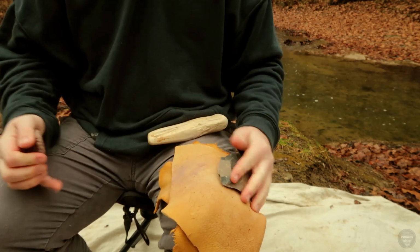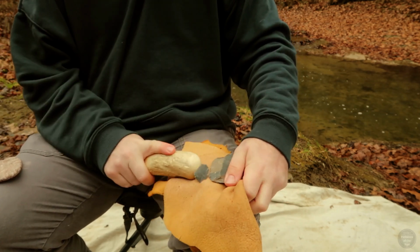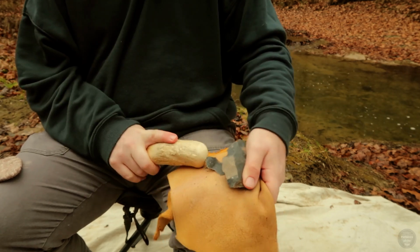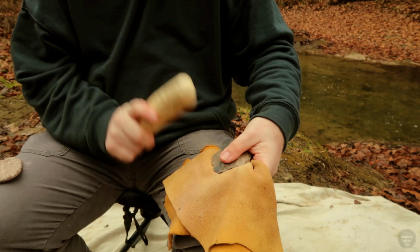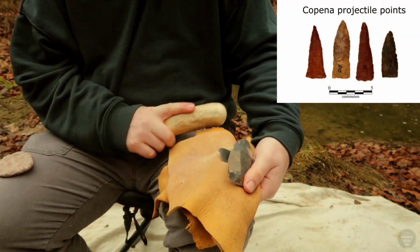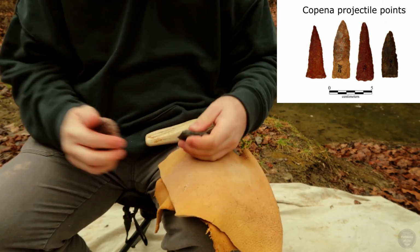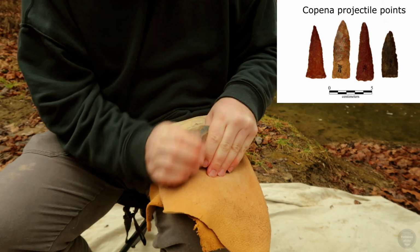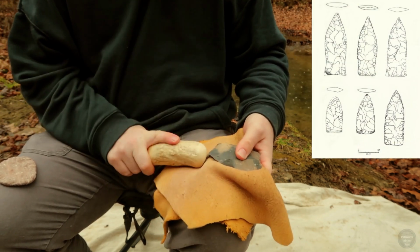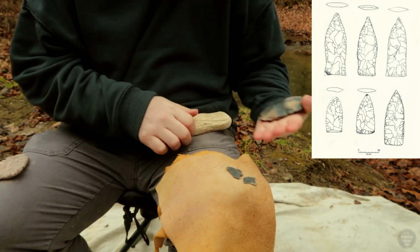In this video, we explore the Middle Woodland archaeology of Kentucky and replicate a Copena projectile point, one of the styles of stone tool made during this period. To begin my replica of a Middle Woodland Copena point, I select a flat section of Fort Payne chert from southern Kentucky, a region where the style of projectile point is particularly common. These bifaces are lanceolate, exhibiting a slightly constricting haft area and a flared base.